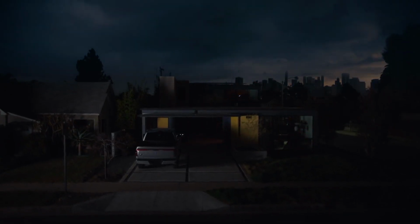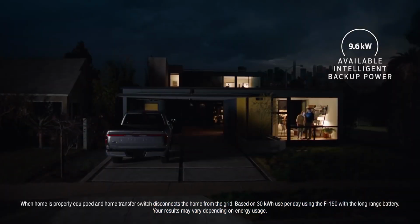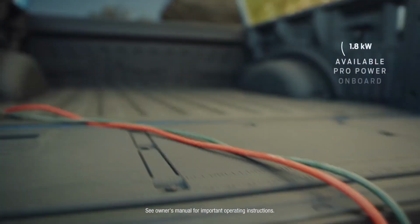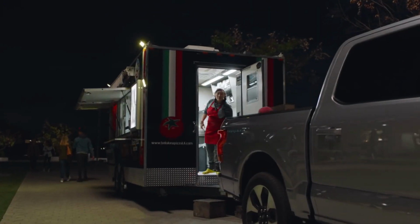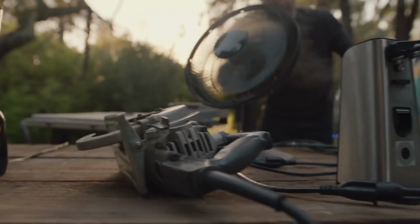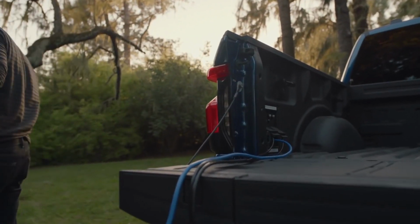Starting with Ford Intelligent Backup Power, which gives you the ability to offboard up to 9.6 kilowatts of power, enough to power a home for about 3 days. And with the available 9.6 kilowatt Pro Power Onboard, you get 11 plugs, with enough power to keep your mobile business running. Or if you've got a table saw, a blender, a circular saw, a fan, a can opener, a kettle, a slow cooker, and a juicer that need powering, the F-150 Lightning is up to the task.